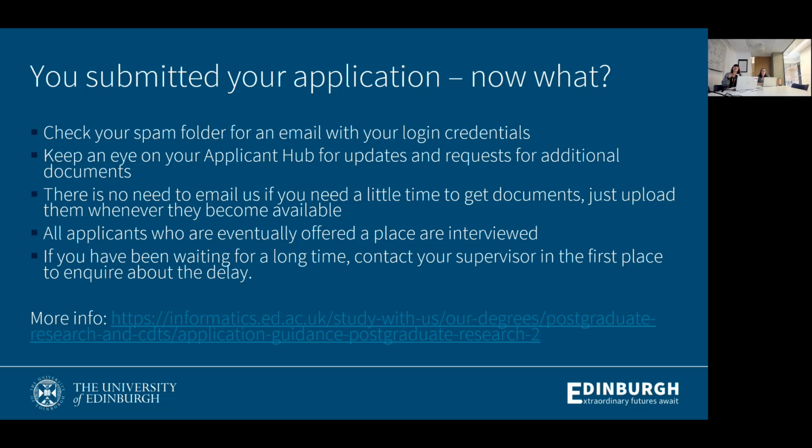So really make sure after you apply that you gain access to your applicant hub, because if we're missing any documents, this is where we'll tell you. We'll put a little message saying, we also need your bachelor's degree certificate, or anything that's missing. So that's really important to keep an eye on. We do receive about 2,000 applications per year, so we really need you to be proactive in keeping in touch with what's happening.